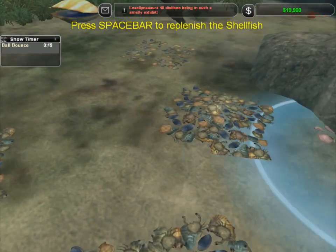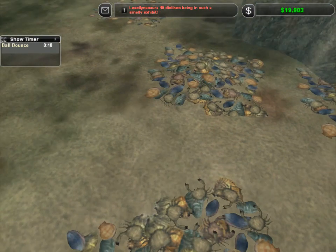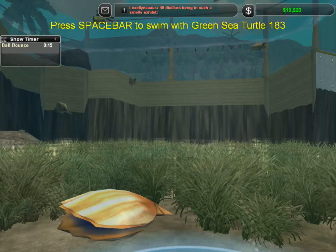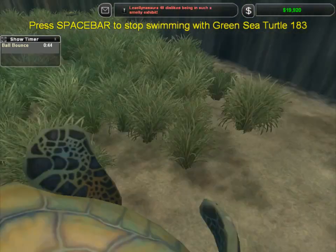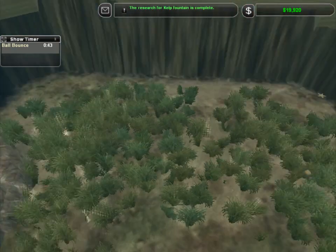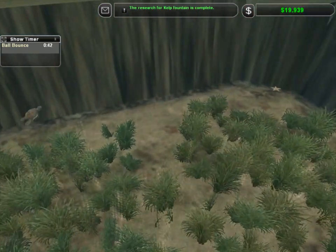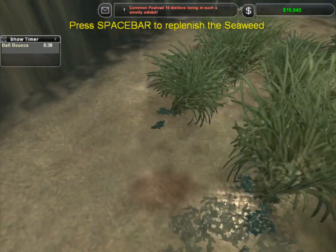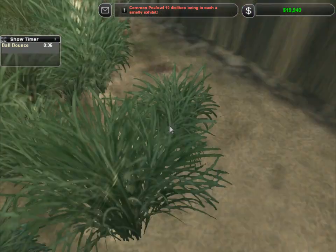Alright, so you guys have lots of shellfish. I'm staring at a ton of them right here. You know what I think it is? I bet the sea turtles... Nope, Mr. Sea Turtle, I'm good, thank you. I think the sea turtles want their seaweed. Oh, good. The kelp fountain research is done. We can take care of that. See, he's swimming around by his empty seaweed spots. There we go. That should make him happy.